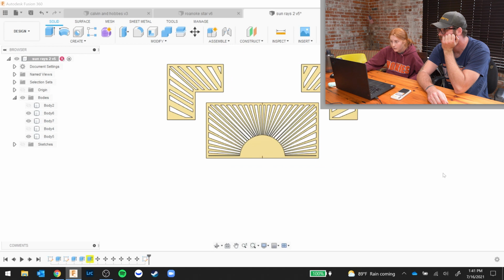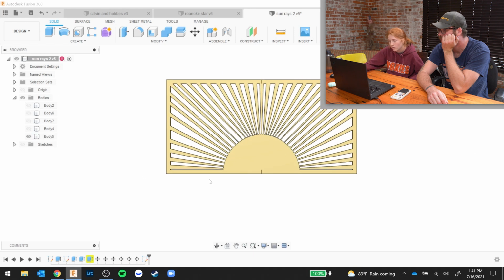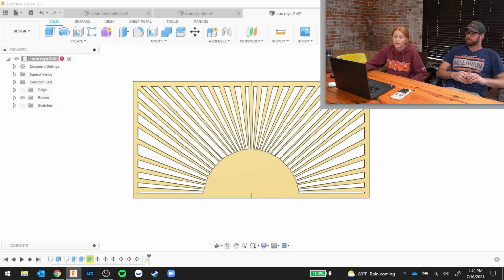Yeah, it could be big. I added inverted rays that continue off if you wanted a larger wall hanging, whatever. Cool. But I like it plain. Yeah, I like just the panel. I think it would look really pretty, especially if it was painted yellow. It would be so much brighter and prettier.